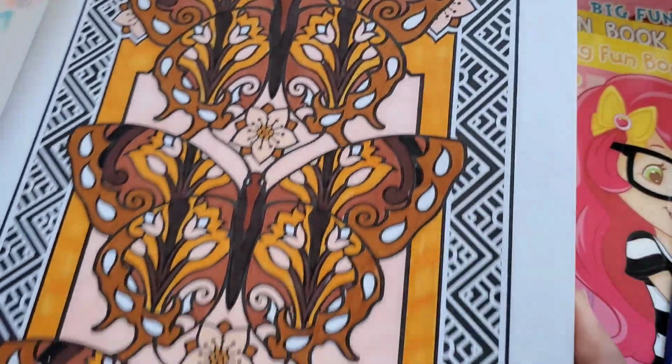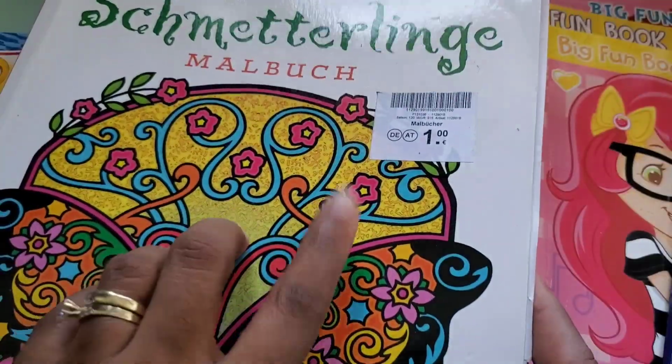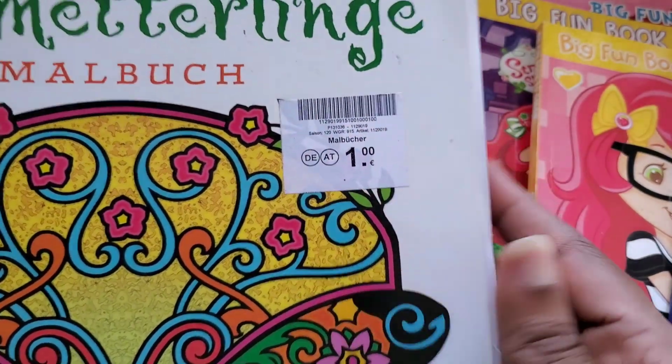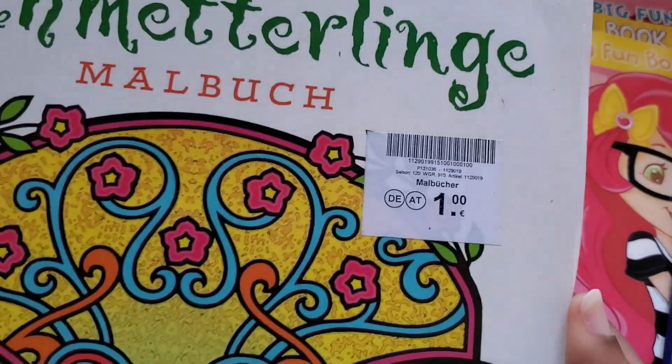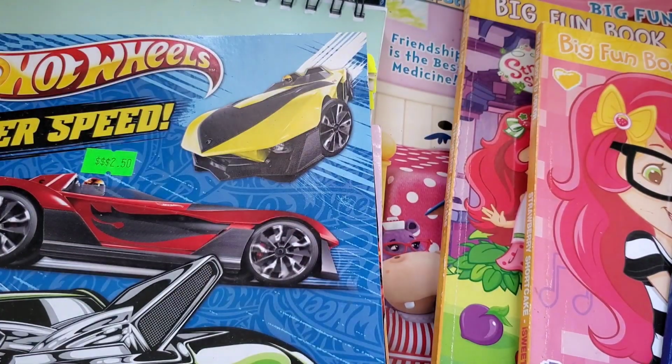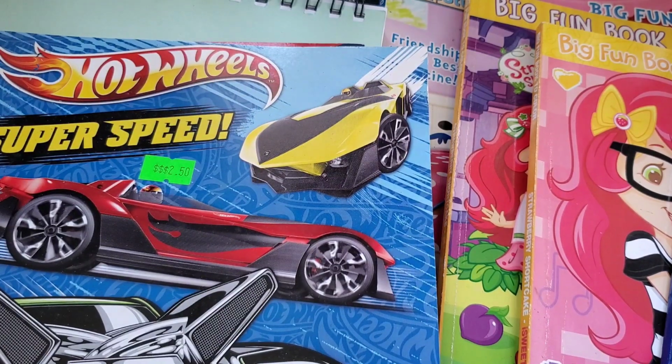There are days when I really don't want to draw. This one was a gift from a friend of mine from Germany. So this is a German coloring mandala book. There are days when I just want to turn my brain off and just color, and that's what I've been doing lately. Instead of drawing something then coloring it, I want to have something pre-drawn.